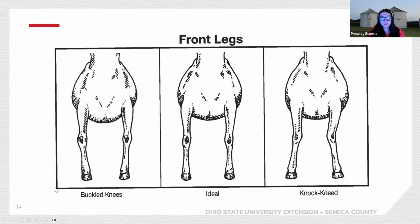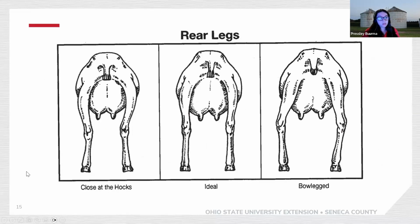When we're looking at the front legs, if we look at buck knees here, they're going to stick out. They're going to be wider than the ideal setting. And when we look at knock knees here, the knees are going to point inward, with the ideal coming straight out from the chest and the inside shoulder placement. When we're looking at the rear legs, close at the hocks, your hocks here are going to be pointed inward. If we're looking at a bow-legged animal, the hocks are going to be pointing outward. And in an ideal setting, your legs are going to come straight down out of your hips.